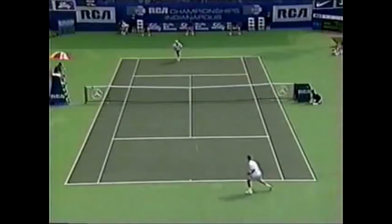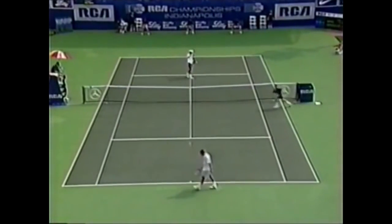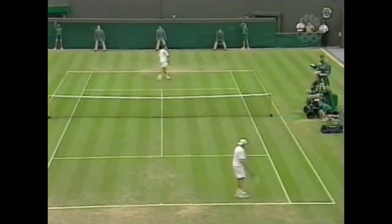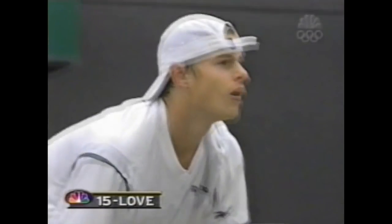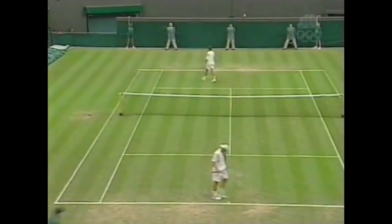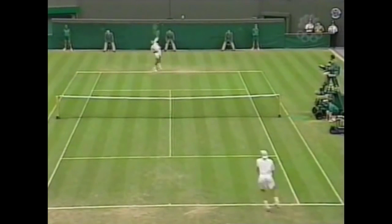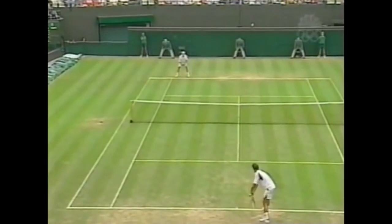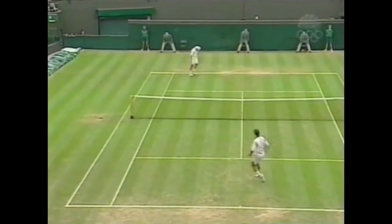One break could cost him the set. Had to go past one of the hottest grass court players around in the second round, and did survive as a wild card here to the third round. Ivanišević was blasting away. He touched it but not returned. 15 love.